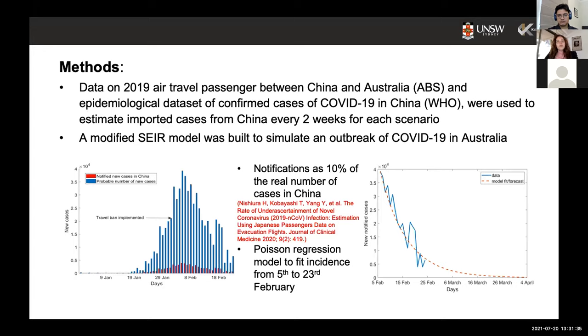However, we considered the notification to be only 10% of the real number of infected people at the time in China, due to underreporting, mild cases, and, more than everything else, asymptomatic infection, which we didn't have the knowledge of that we have now at that time. This assumption is based on a study from Japan, which estimated that only 9.2% of cases in China were notified or detected at that time.